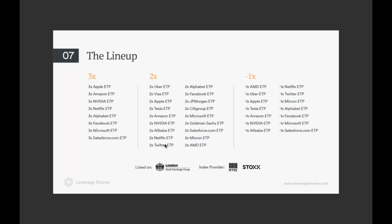With that said, here's a look at the full range of our current offerings. As you can see, there's 40 in total at 3 different leverage points: 3x, 2x, and minus 1x. They offer investors not only an opportunity to capitalize on market movements, but they can do so in both directions, both to the upside using the 2x and 3x, but also to the downside using the minus 1x.